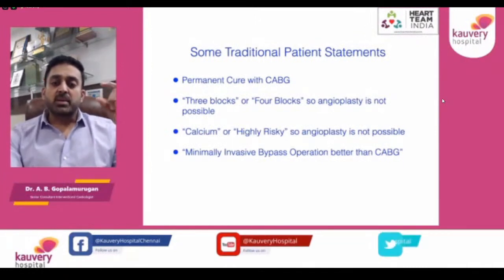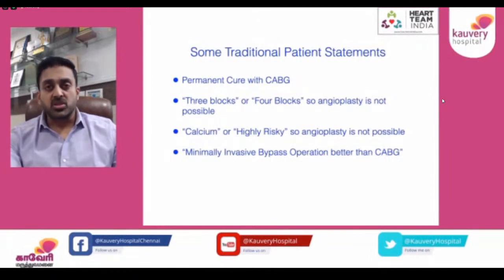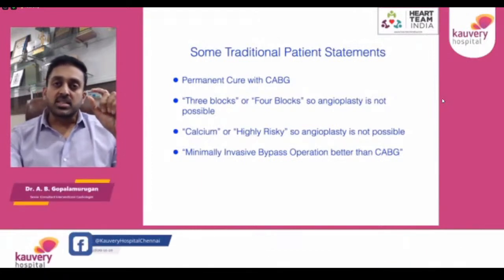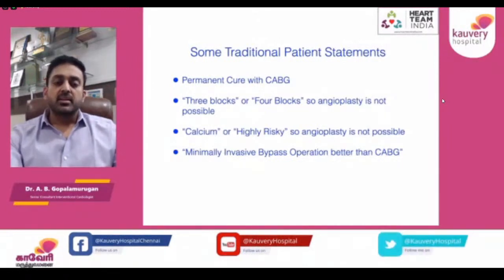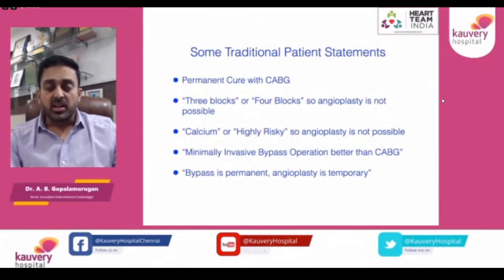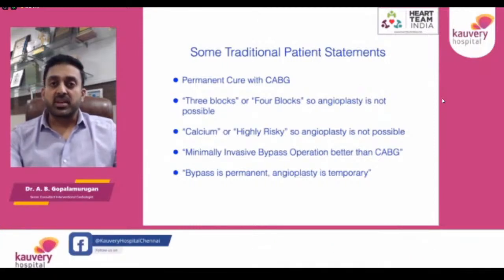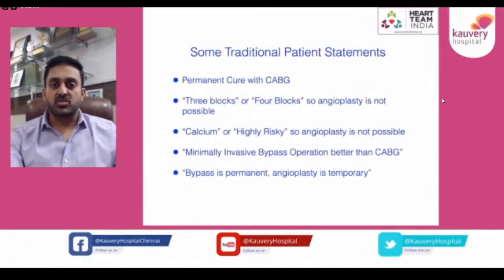And minimally invasive bypass operation is better than CABG. What they don't understand is many patients are misinformed that it is indeed a form of bypass operation. It is only the size of the incision is slightly smaller. And of course, they had this misconception too, that bypass is permanent and angioplasty is temporary. I don't know where this comes from, but that's absolutely not scientific, and it's not true either. And that's something I'd like to convince you through this presentation.